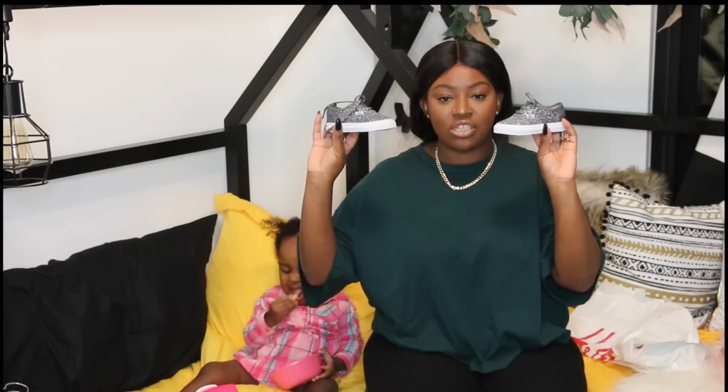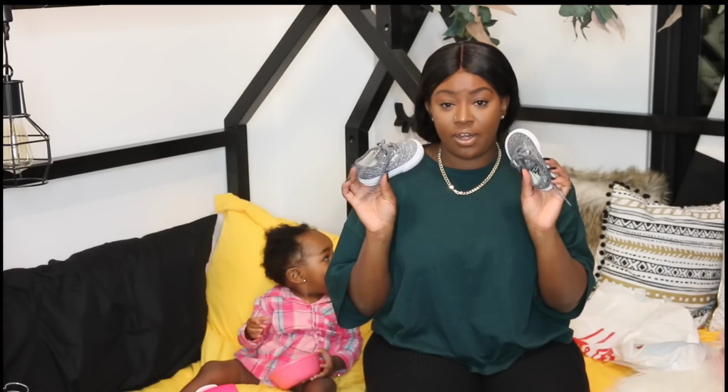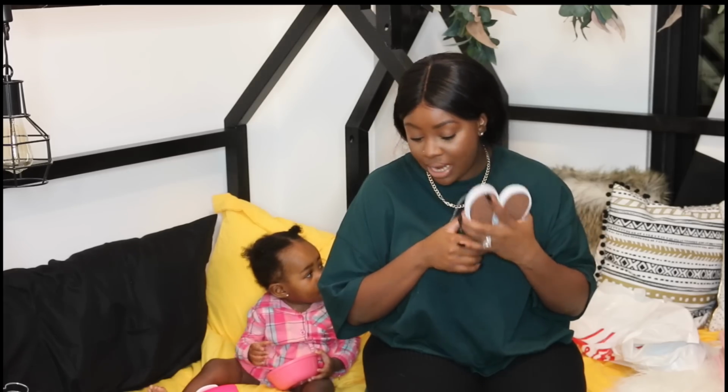Now with the boots, the size 4 fits. With the Vans, the size 4 is a little bit too big, so I do have to put on slouch socks or something cute with them for them to fit her feet. Otherwise they do not fit.